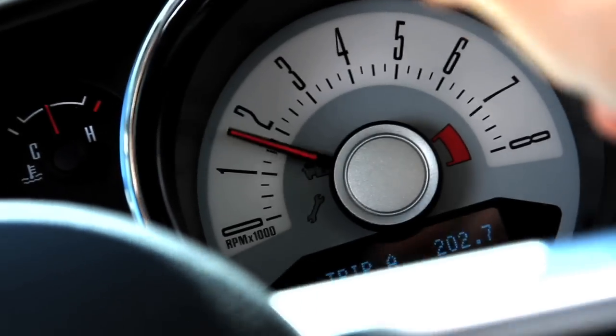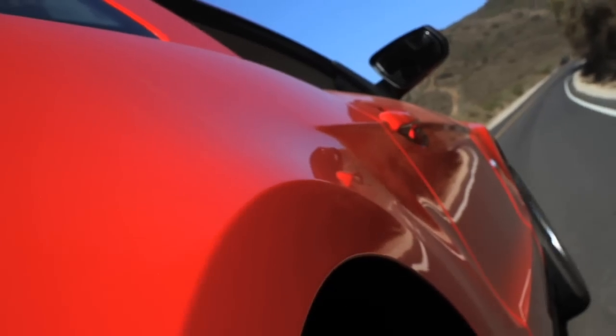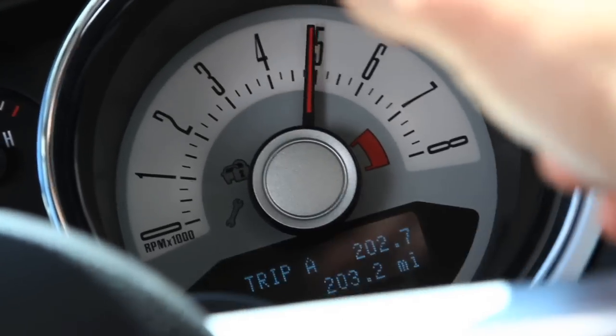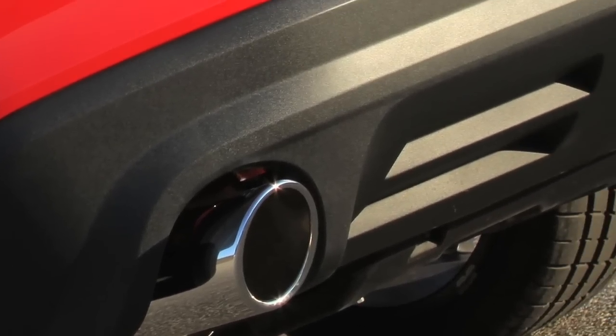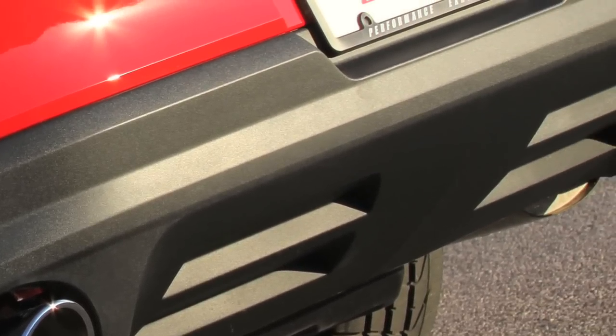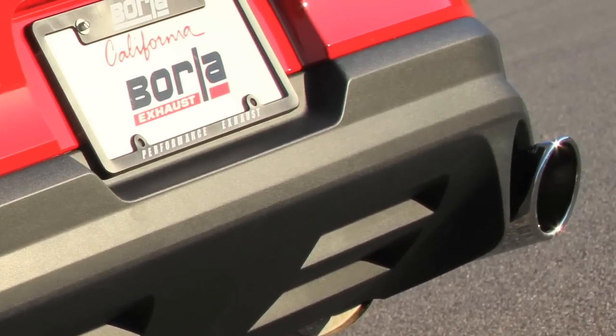And what's really cool is that there's absolutely no drone associated with any of these systems in any gear at any RPM range, automatic or manual. But we really want you to hear that for yourself. We're going to install each one on this 5.0 and give you a quick comparison, starting with the touring system.